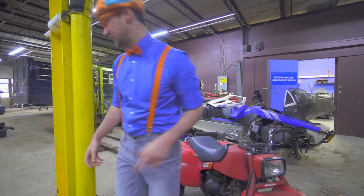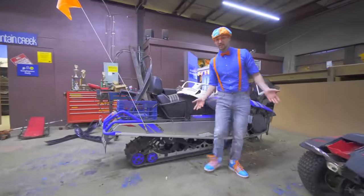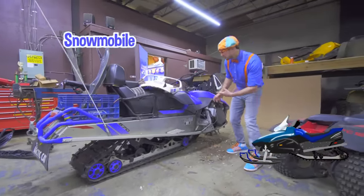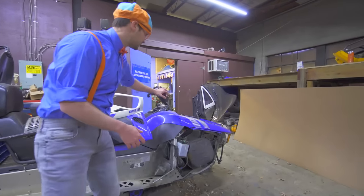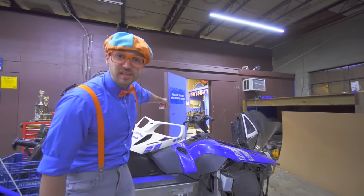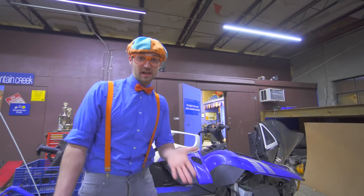Another machine. This machine is called a snowmobile. And it's the color blue. Huh, it looks like it's broken. See, the engine is all torn apart. Do you see that room back there? That's where they fix the snowmobiles. Come on.